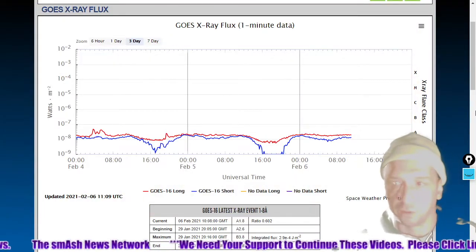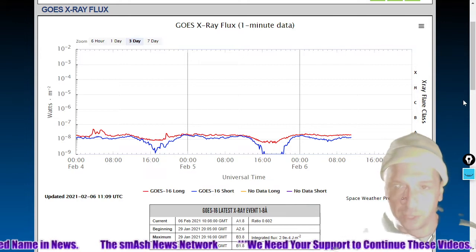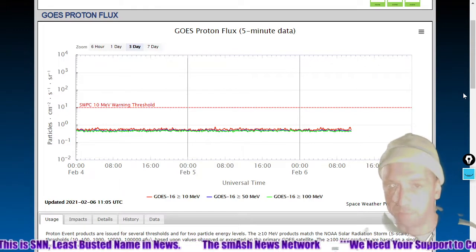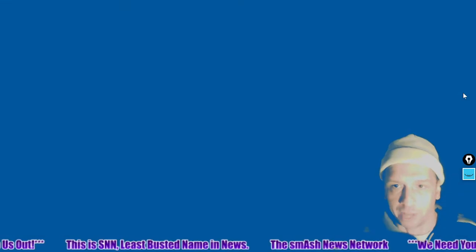We don't see any solar flares happening over the past 3 days, or indeed the past week. There's the 3-day chart of the GOES X-ray flux. And we don't see any proton strikes either. We show it daily, as this is one of the most important aspects of a coronal mass ejection. That's also measured by the GOES 16 at about 300 kilometers altitude.